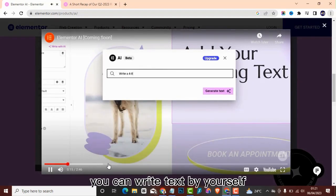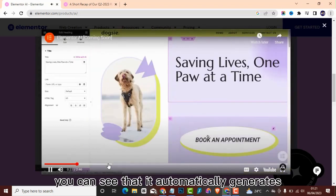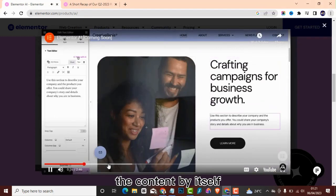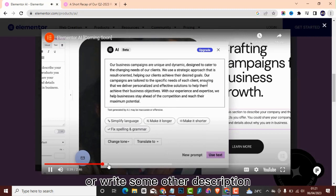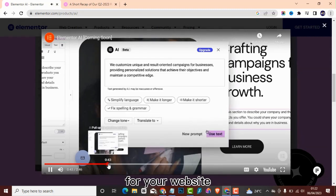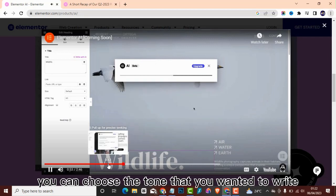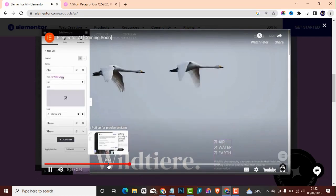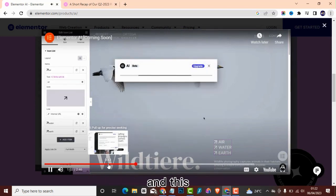So as you can see, you can write text by yourself just like this. Write a 4 to 8 hero about this. You can see that it automatically generates the content by itself. You can also improve the content or write some other description for your website. You can generate the perfect title. You can choose the tone that you wanted to write and many other things. It works almost, but not the same, like ChatGPT.